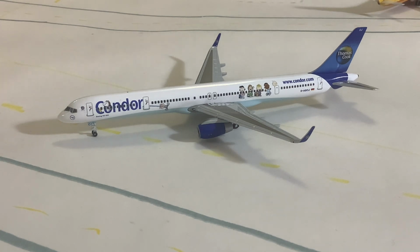And of course, this livery does not exist anymore either, which is sad because I really liked it. Of course, it doesn't have the Thomas Cook branding. It's now just a regular Condor 757, but it's still really cool to have the model at least. Really cool to have Condor service back here. So this would arrive in from Frankfurt, and is just pulling into the gate.